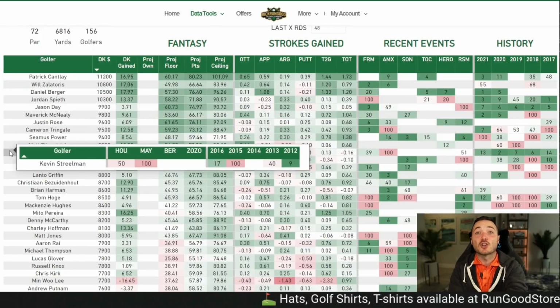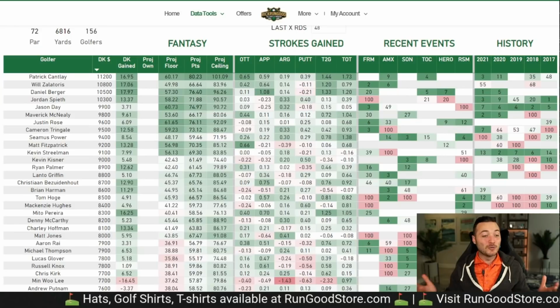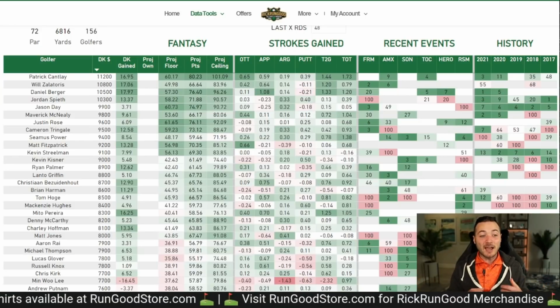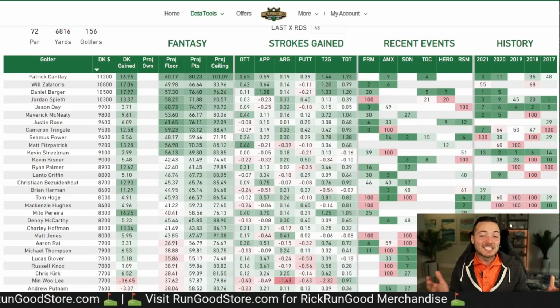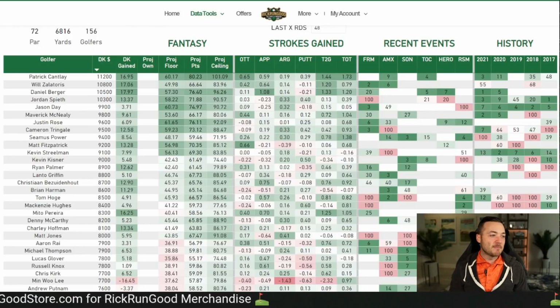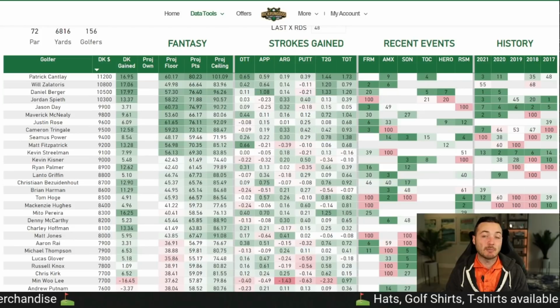Seamus Power, he was the 3rd in the power rankings. Matt Fitzpatrick, you could argue just based on OWGR and class of golfer, he's the most mispriced golfer in this field. Like, it's crazy. Have I ever liked 6 consecutive guys in a row? Can I just play all of these guys in the 9K? So, what we're going to have to do is make some decisions, obviously, because we can't play all of these guys.